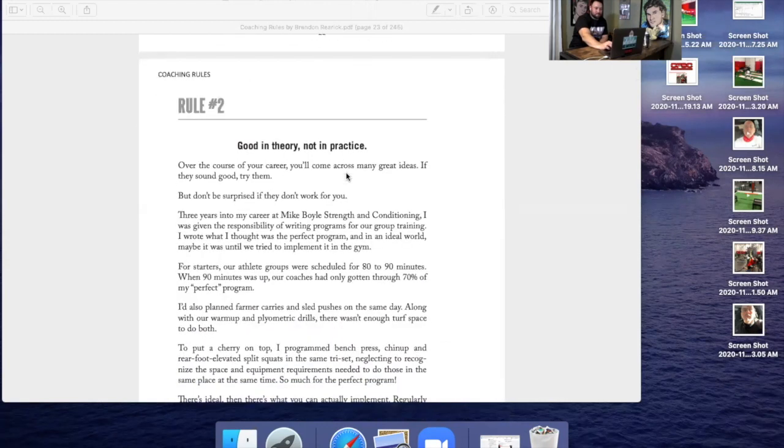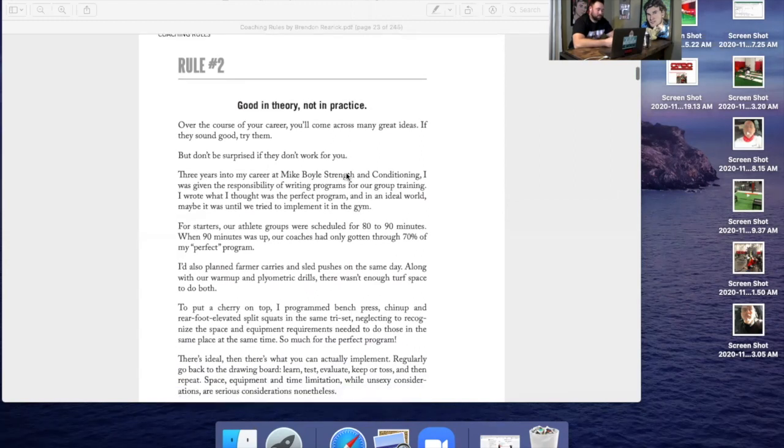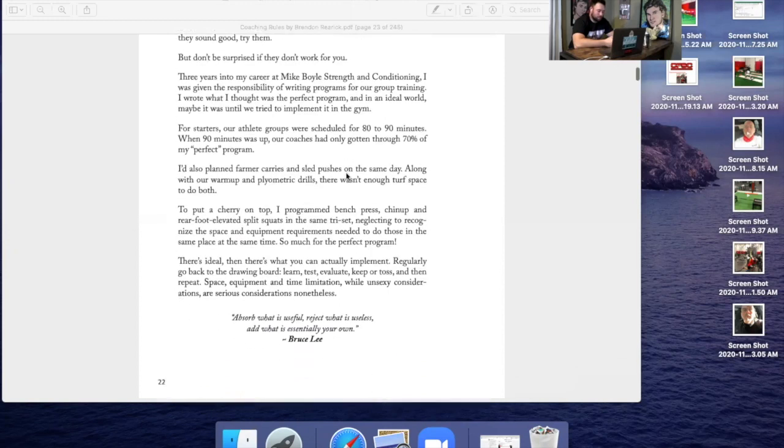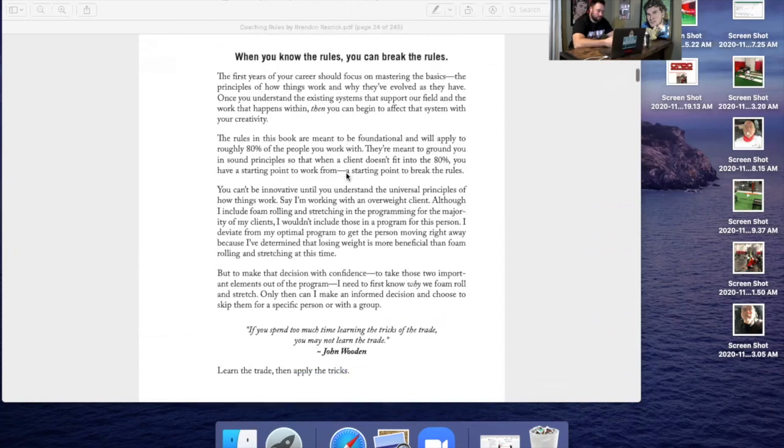Number two, it's good in theory, not in practice, right? And that may be the reason why I wrote this book, because there's a lot of good theory, but then you read the theory and you try it out in your gym and you're like, well, that did not work at all. So I tried to make this book more about the practice and things that we practice throughout our career, Kevin, and at MBSC. Then when you know the rules, you can break the rules, right?